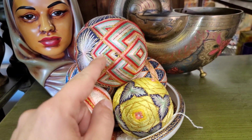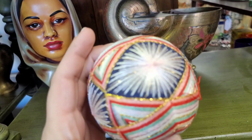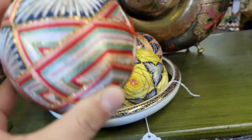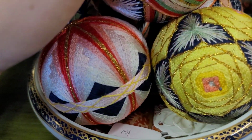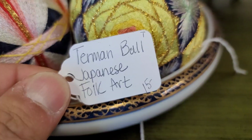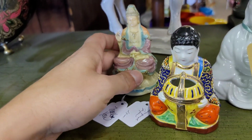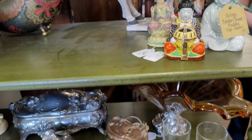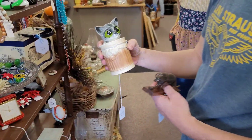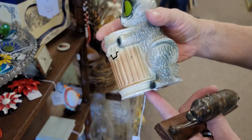Now, Richard did point these out, kind of like these little Indian embroidered balls here. They were squishy, which kind of surprised me. They're really interesting. I think they could be vintage, though they might be a little bit more contemporary. Good price on those, just not what I was really looking for. Little figurine here, but he was made in China, so I said no. Some other cute littles there. Richard, we're taking him to the dark side, and he's starting to spot kitsch.